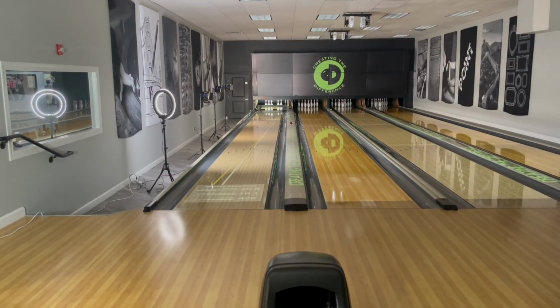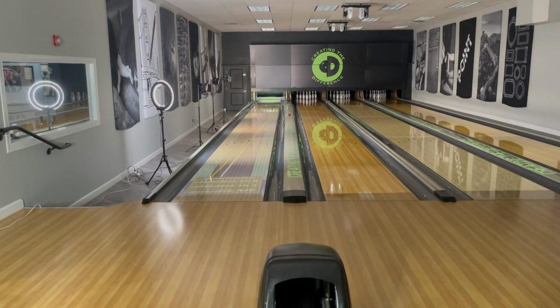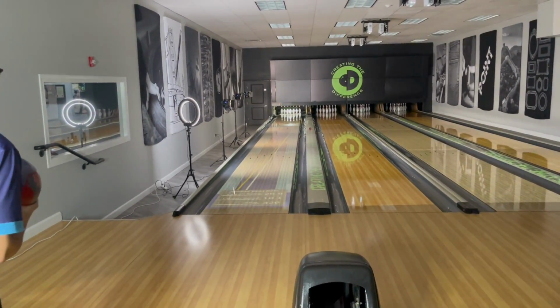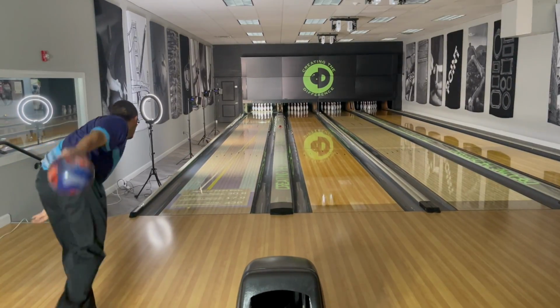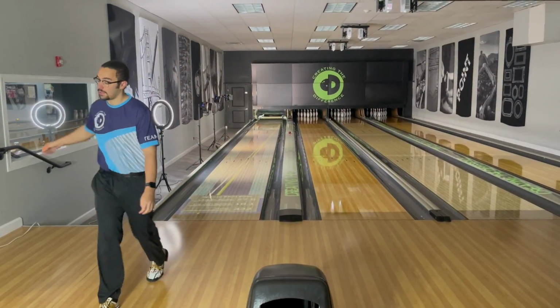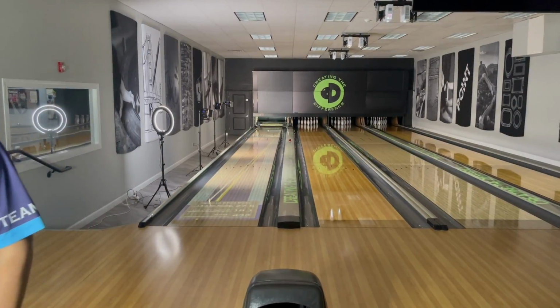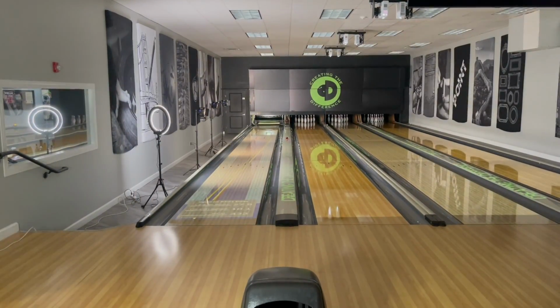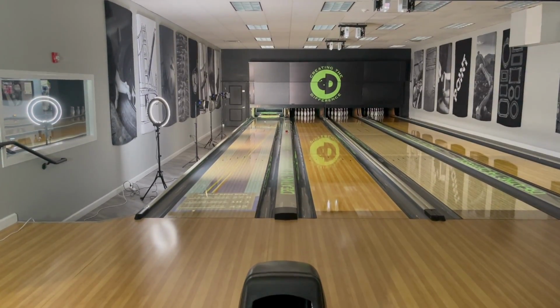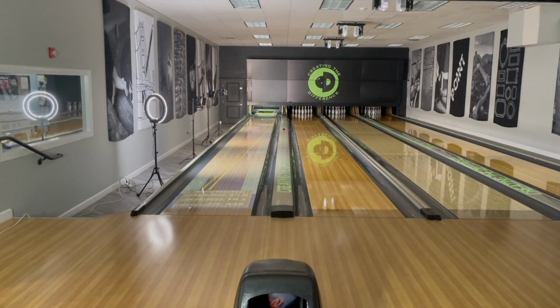I'm also going to put the lane pattern out there so you can see it. Oh, there we go. So this appears like this is more of a continuous piece. Continuous in shape.